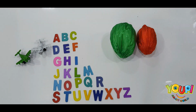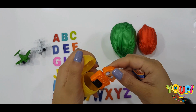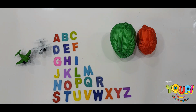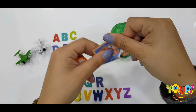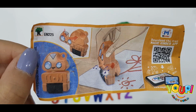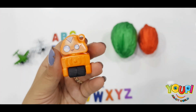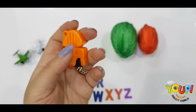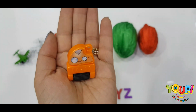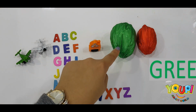Whoa! It's a robot! I love it. Now, let's open the green egg surprise.